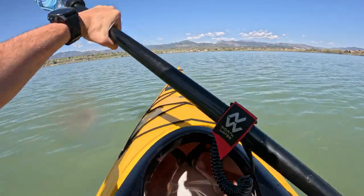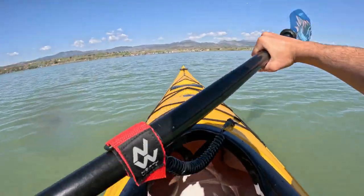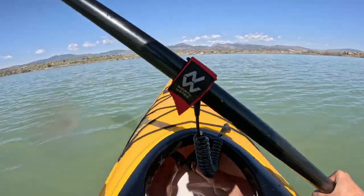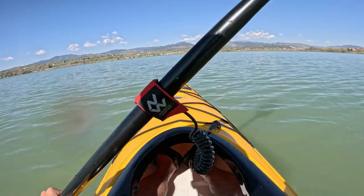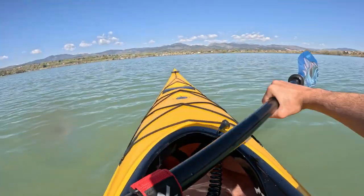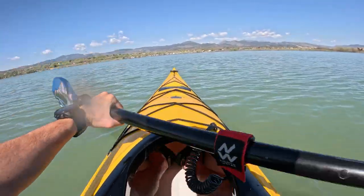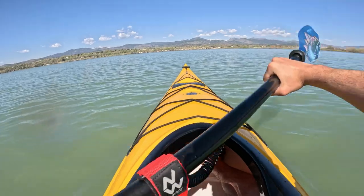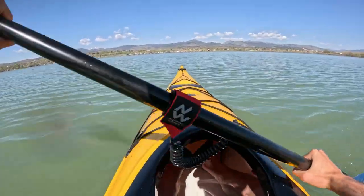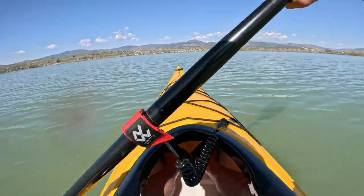But as you can see, I'm not moving around as much with the pack raft. The nice thing about my Fathom here is it's got a built-in skeg that I can raise and lower. That'll help with wind and currents and keeps me on a nice steady track. This is a great place to come out to with this. It tracks so well and so calm.